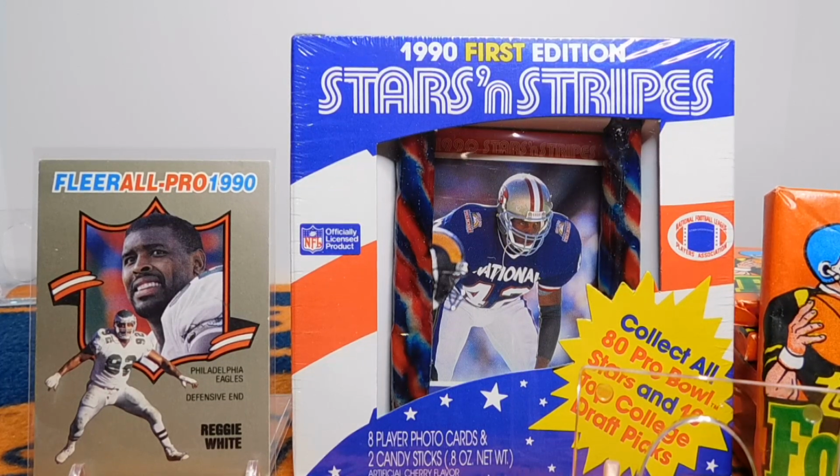So with the Stars and Stripes, after my first video I had showed a few Stars and Stripes cards, and Broncos Breaks, who's got a great channel, he and his son, he had mentioned that Stars and Stripes were the first cards that he ever owned back in his younger days. And he kind of described the box and the candy sticks, and it really brought back those memories. And so I decided I'd pick up a box of that and open it up for you guys.